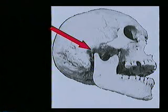The second way to tell the difference is to look at the process on what's called the temporal mandibular joint. That's the place where the jawbone, the mandible, hooks onto the skull. If that joint right there is worn out more, it's probably a woman.